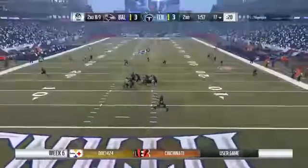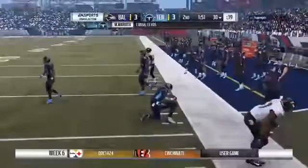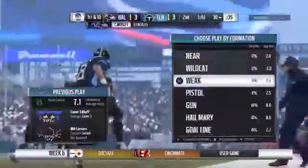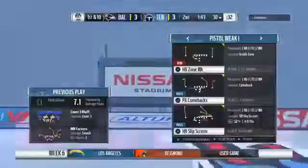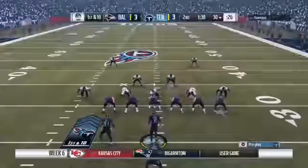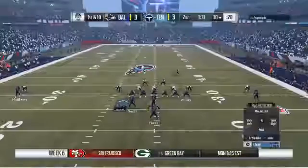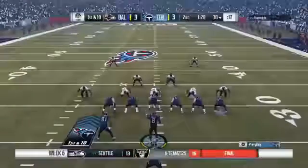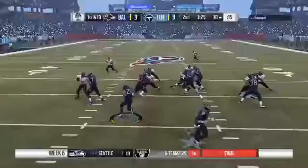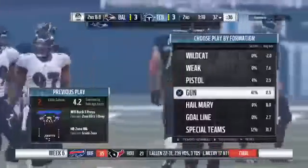Second down, Mariota. Escaping the pressure right. And he's got some space here. And he'll get this up to the 30-yard line. Mariota had an 87-yard run as a rookie. This one a bit less, but it is a first down. Mariota hands to Henry, and he'll slip his way up across the 30 to the 32. Terrell Suggs in on the tackle.